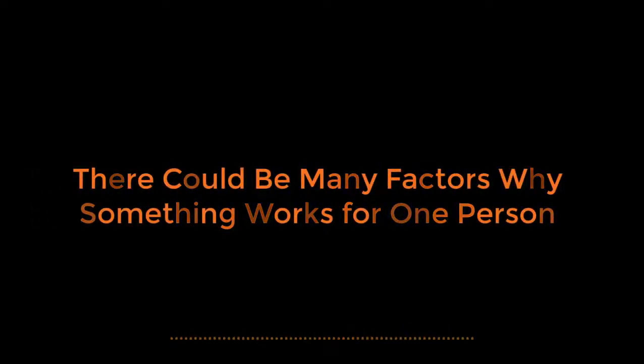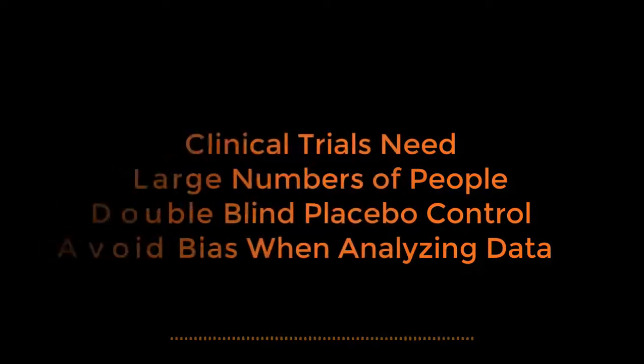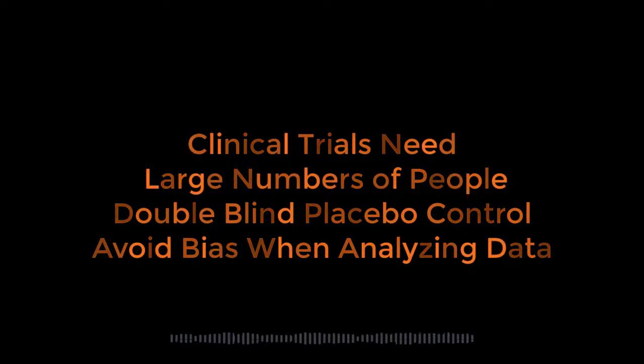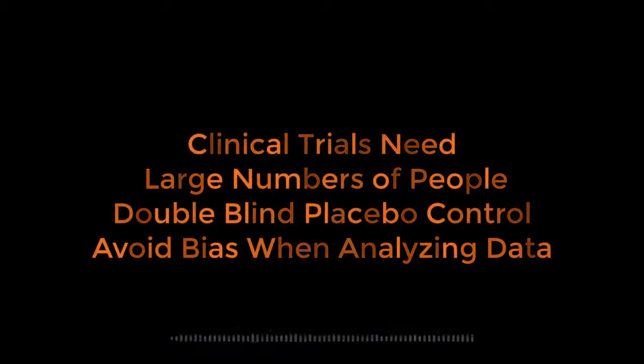Even if it's somebody you trust, you can say, "Oh, I gave this to my child, and they improved tenfold." Well, that's one person. And the fact is, you don't know. It could have been a coincidence that they started on some treatment at the same time they showed an improvement. They might have improved anyway. And that's why when we do clinical trials, we have to have large numbers of people, we have to have double-blind placebo control, and we have to make sure that we're not biased in the way that we analyze the data. Attributing cause and effect to one person with one thing is really hard and very dangerous. So when somebody gives you a testimonial, make sure that you're very critical and you question that.